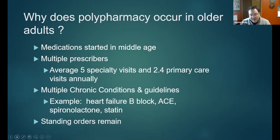As we age, we also end up with multiple providers as we begin to see specialists. This highlights the importance with these multiple prescribers of medication reconciliation and having up-to-date medication lists with every provider that's seen. And of course, chronic conditions have a major impact on medication load. According to the CDC, 56% of adults age 65 and older have 2 or more chronic conditions, and almost a quarter of them have 3 or more chronic conditions. These conditions often require multiple medications to manage those conditions.